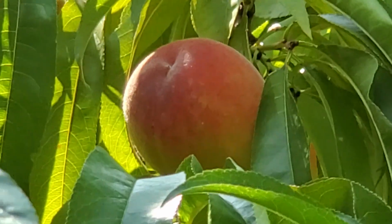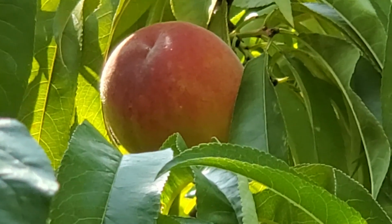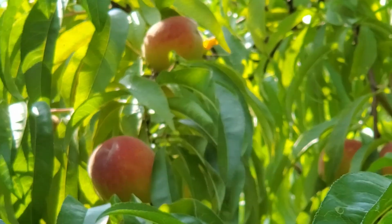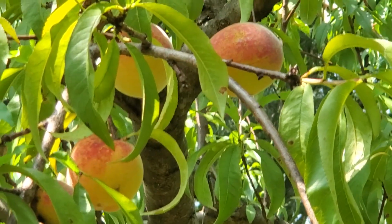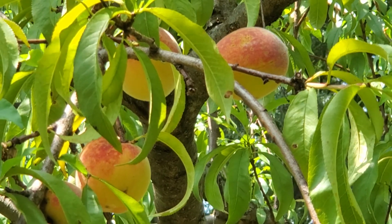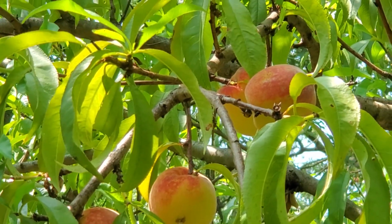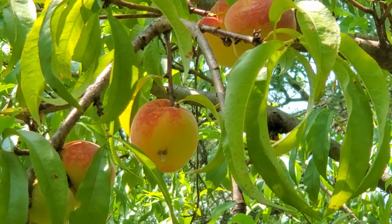So beautiful under the sun. Yeah, there's a lot of them this year. Look how beautiful they are, hanging from the tree, and they look like they are ripe from the colors of it. Beautiful.